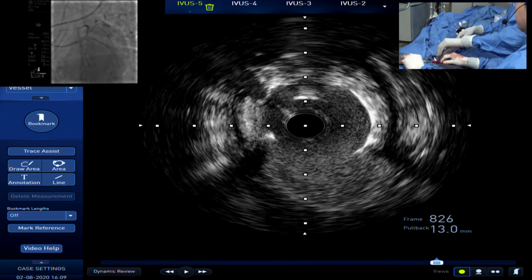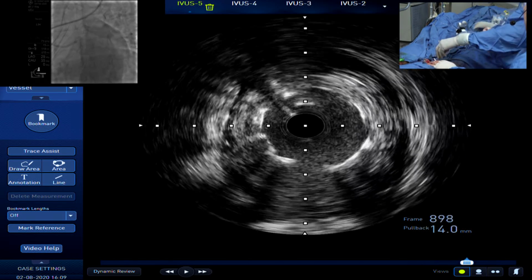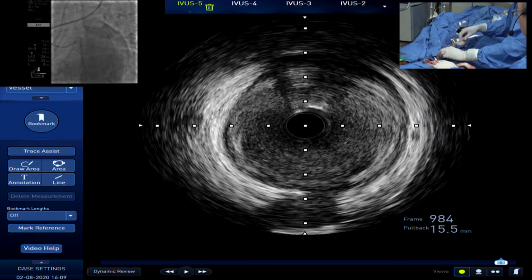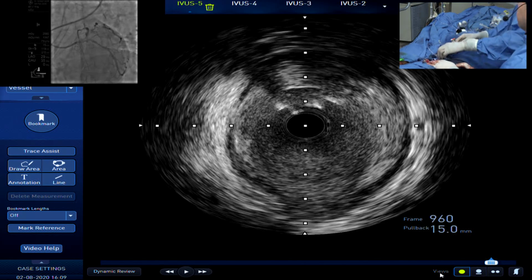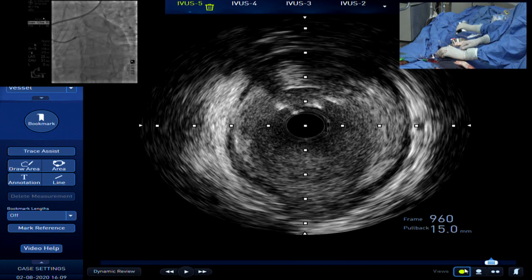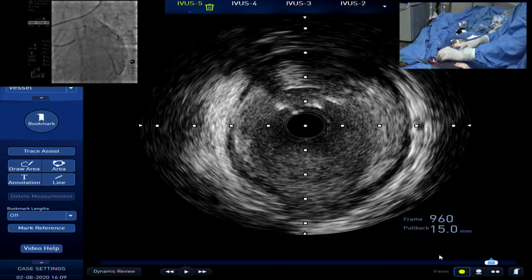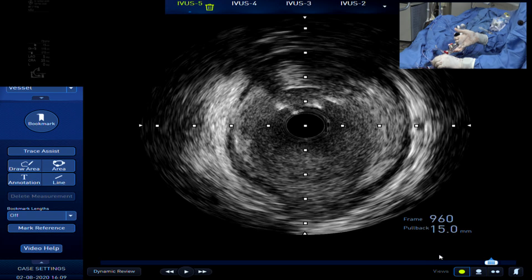I can remove the wire at this moment. Maybe can do. Okay. Just short. And epicardial. Okay.